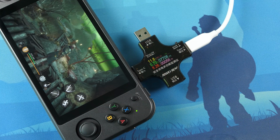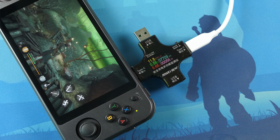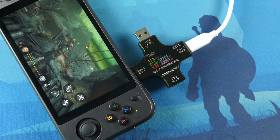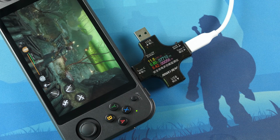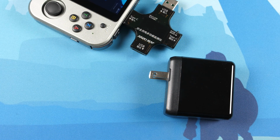The next biggest thing that you'll notice is that this device consumes a lot of power. Typical gaming loads will use between 6 and 11 watts of power, which will eat away at your battery life. The silver lining here is that Anbernic was smart enough to use a dual battery in this device. That means we have faster charging speeds than any device in this generation.